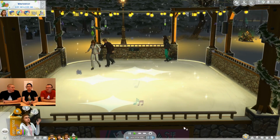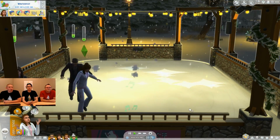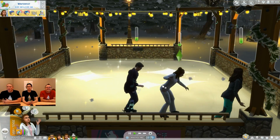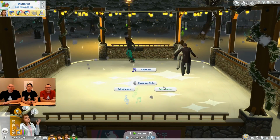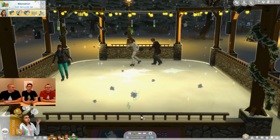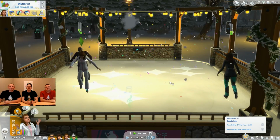So if it was summer, you can add the stars swirling around. You can really make this a nice romantic moment for your Sims, depending on what music you play. Let's do another one. Let's do confetti for the birthday party roller rink. Yeah, you got to have confetti.